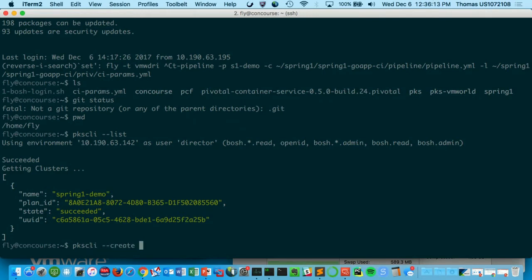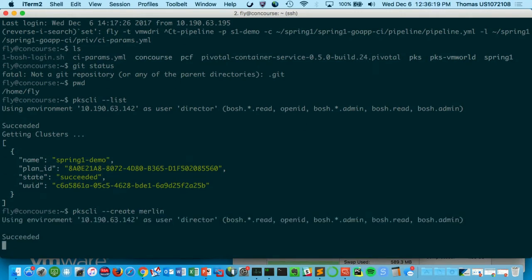And again, remember, the CLI may be different when we put this GA. This is just a mock-up CLI. And I could just put Merlin for the name of my cluster here. And so what should come back is I'm communicating with that PKS API, and I could give it expansive JSON and say, hey, I want some different options.